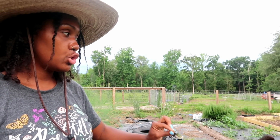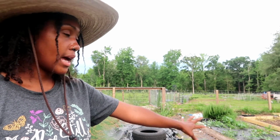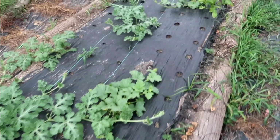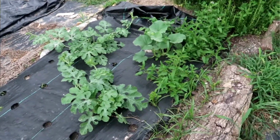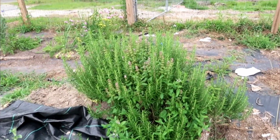I just recently put drip inside all of my beds, and I left that bed without drip, and it still doesn't have drip because I wasn't sure if I was going to cover it with this plastic or what I was going to do with it. But since it already had the holes, I just went ahead and weeded it and then put the watermelon. So right now I'm turning that into a watermelon patch.